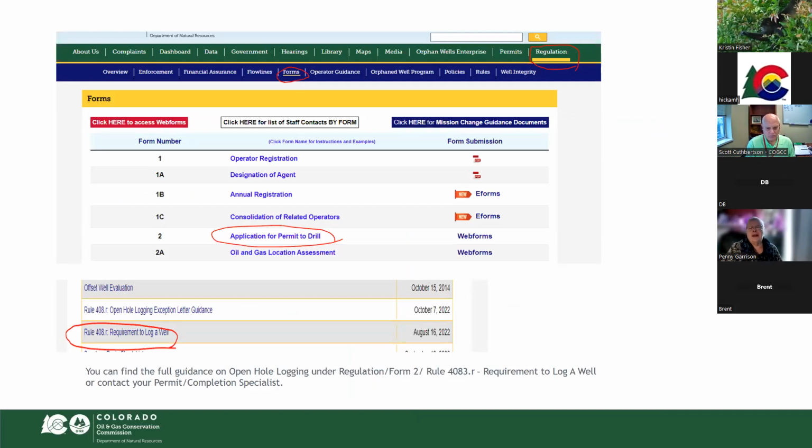I also want to point out that if the guidance is not clear or you have a specific question, you're more than welcome to reach out to your permit completion specialist or myself. Actually, the guidance recommends you do that before you submit, so we can look at the pad and see whether there's additional logs required or not. Next slide, please, Hannah.